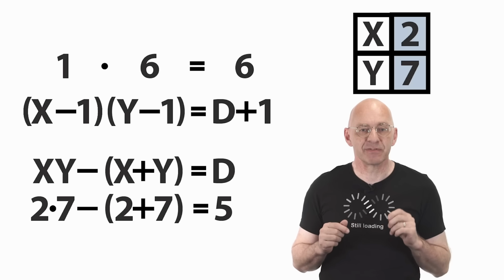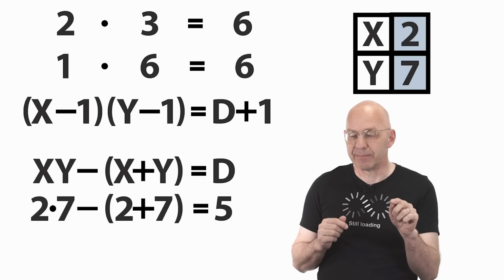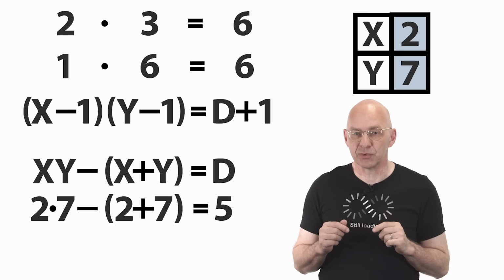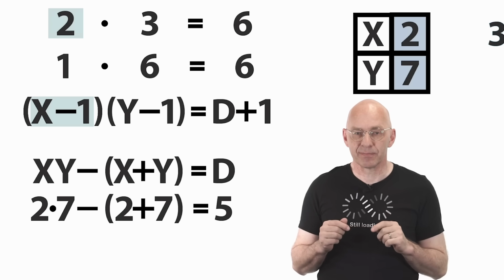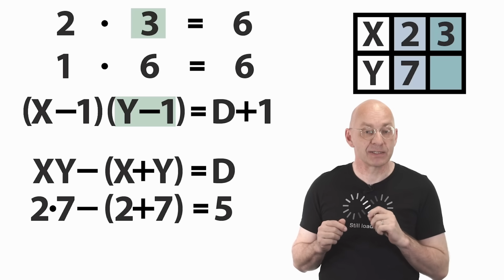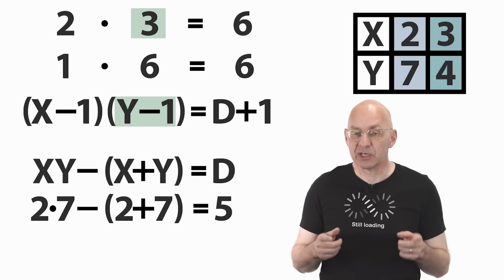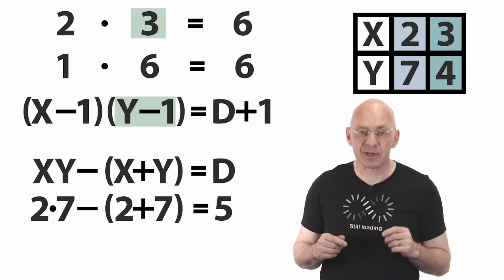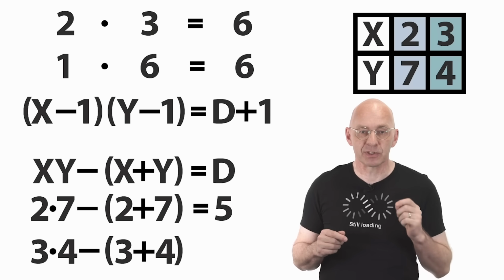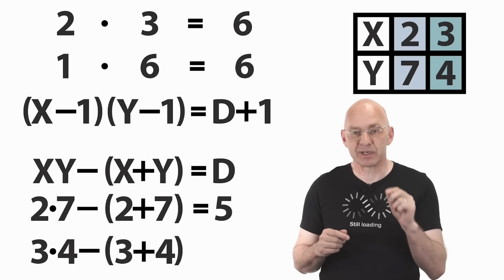Now, here comes the nifty bit. 6 is also 2 times 3. But then, if x minus 1 is 2, then x is 3. And if y minus 1 is 3, then y is 4. But now we can use these new x and y to get another difference of 5 at the bottom. 3 times 4 is 12, minus 3 plus 4, 7. 12 minus 7 equals 5.